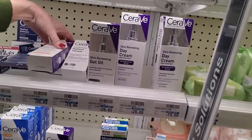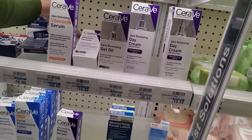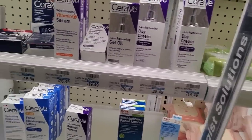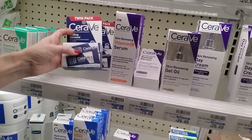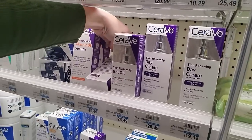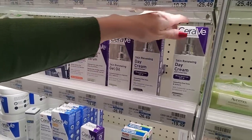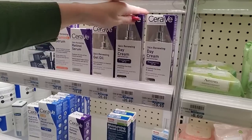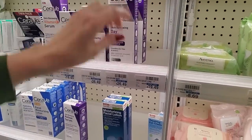You can also get stuff from CeraVe. It falls over a lot. They've been drinking over here. Look, they had a house party last night. Everybody's passed out. Skin Renewing Retinol Serum. These boxes don't want to stand up. That's day cream. Night cream goes right there.